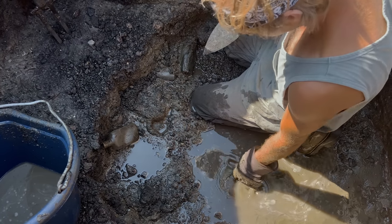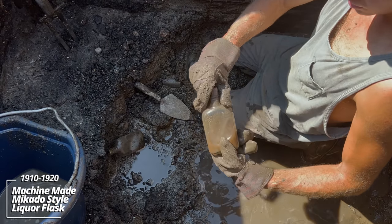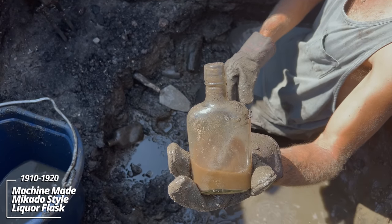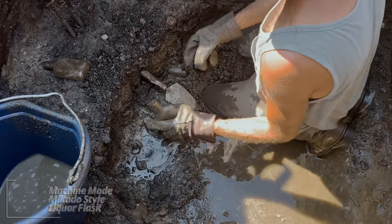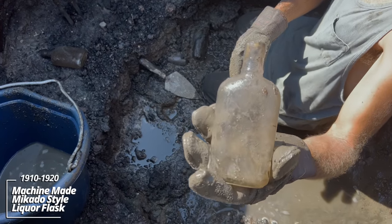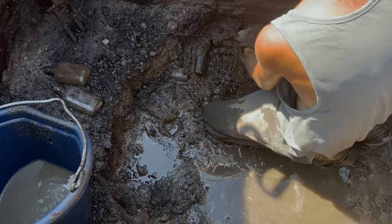This pit's absolutely loaded. I'm trying to dig down a well area here for the water to go in. And bottles keep coming out. Machine-made liquor flask. Got another one in the process. There's a bunch more here.